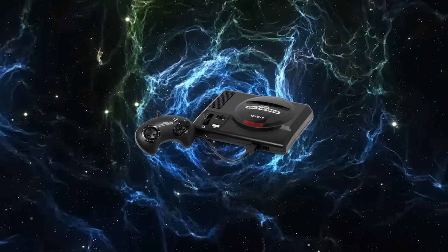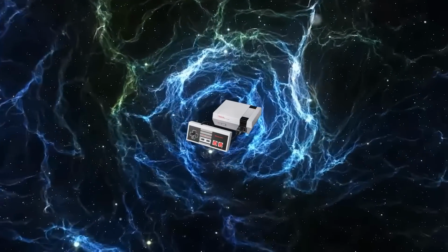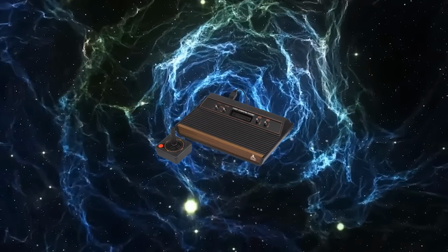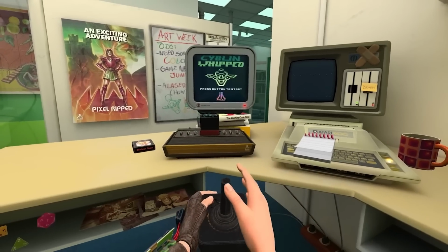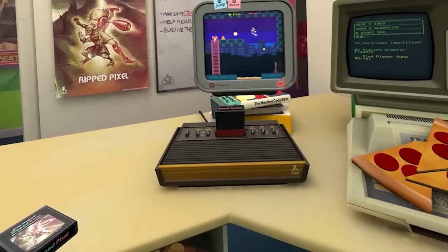Could be. They are now turning back the clock further from the 90s to the 80s, now back to the 70s. Pixel Ripped 1978 is releasing this summer and will be inspired by the Atari era. The title will also be published by Atari, which I think is so darn cool.